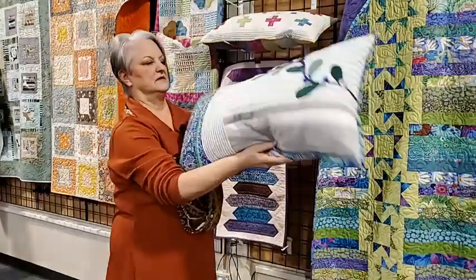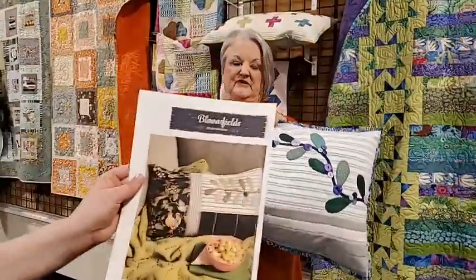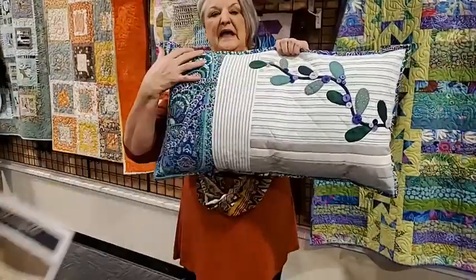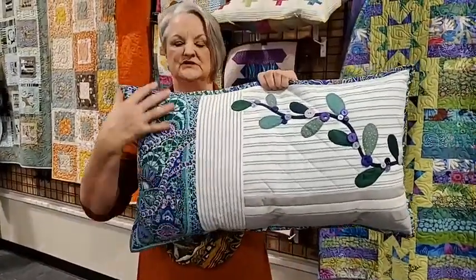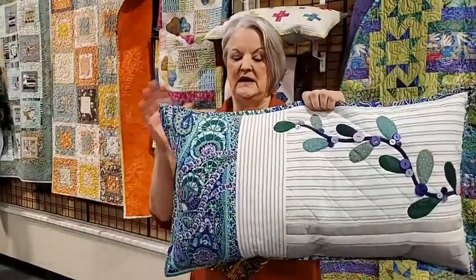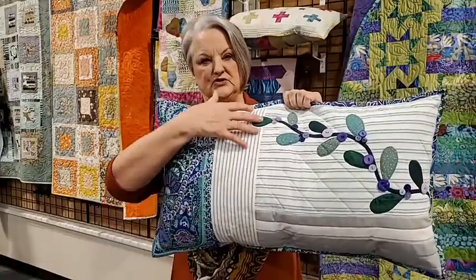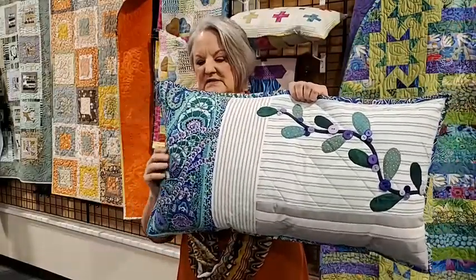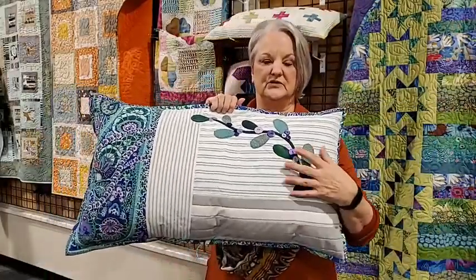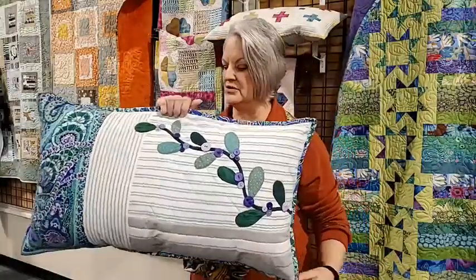And this one is called Bloomfields. And it calls for 1 panel of regular quilting cotton. So I have picked the Cafe Jungle Paisley. Now I made this pillow a little bit bigger because I didn't have the heart to cut into too much of that paisley design. The book then has you construct the rest of the pillow out of Moda toweling, which we carry here in the stores.